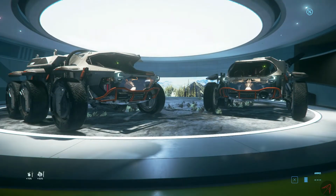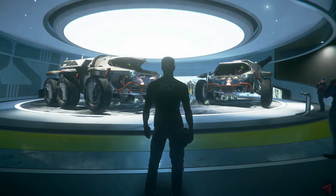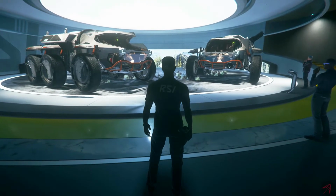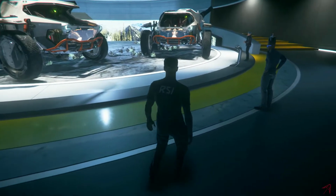The Ursa rover is arguably the best ground vehicle we have right now. The speed is not great, but the ride is really solid. Not to mention room to carry your allies, and since we are on Microtech, let's not forget this gives you excellent protection from the elements.